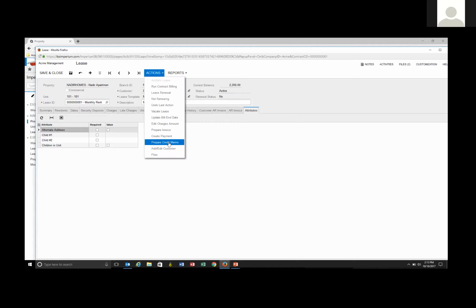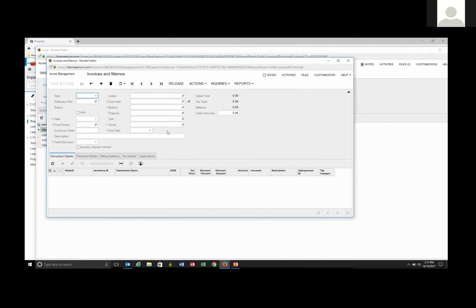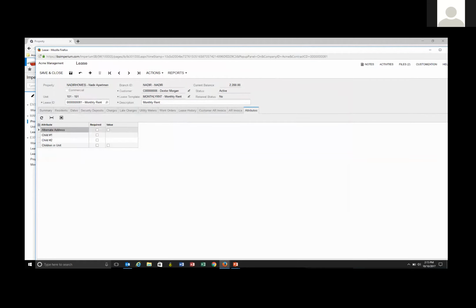and preparing credit memos, if all these are being done manually as opposed to through an electronic format, it's easier to do them here and say, I want to go ahead and prepare an invoice and have the entire accounts receivable screen pre-populated with all the information regarding the lease, the customer, the property, and the unit. Right? So instead of having to manually enter this information, it'll pop up there for you, and then we can just go ahead and create the line items associated with that charge, credit memo, or payment. So that's our residential lease.